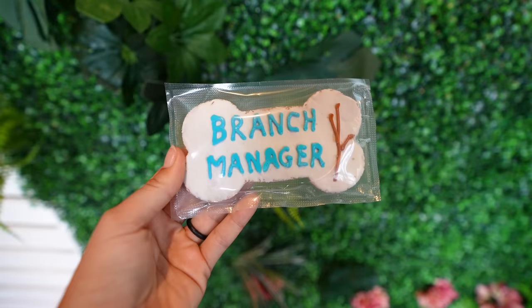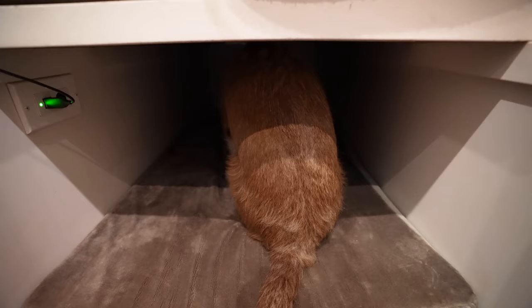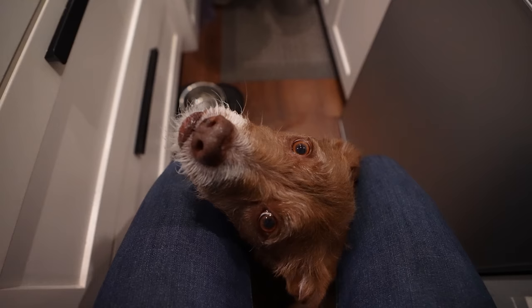We got her a treat that says branch manager, and it has a little stick on it, and Kona loves sticks, so this is very perfect for her. That's for me, I'll take that. Branch manager busy in the office. Performance review: A+.